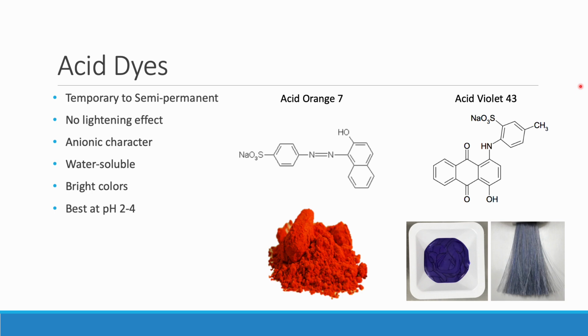Acid dyes really stain, and unfortunately they don't only stain the hair, they do stain the skin. And in fact, they stain the skin more than hair because skin is more basic in charge than hair, so the dyes are preferentially binding there due to their anionic character. When we are working with acid dyes, the dyeing effect is a function of pH, and the pH works best between 2 to 4.